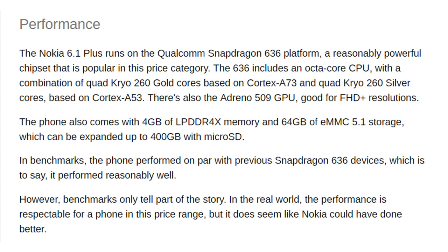The phone also comes with 4 GB of LPDDR4X memory and 64 GB of eMMC 5.1 storage, which can be expanded up to 400 GB with microSD. In benchmarks, the phone performed on par with previous Snapdragon 636 devices, which is to say, it performed reasonably well. However, benchmarks only tell part of the story.